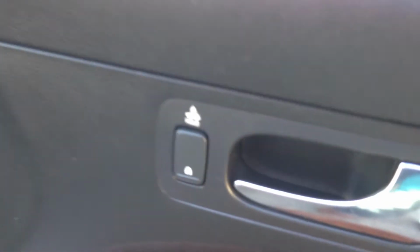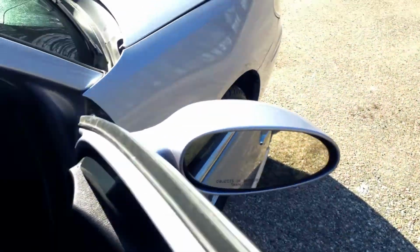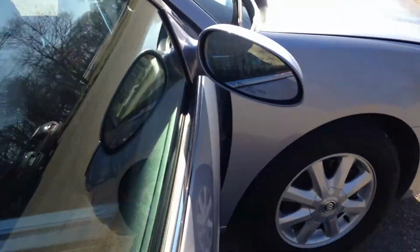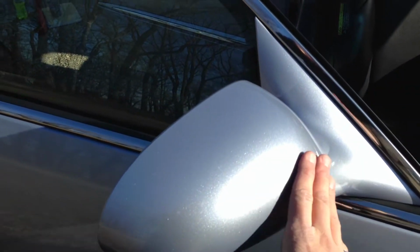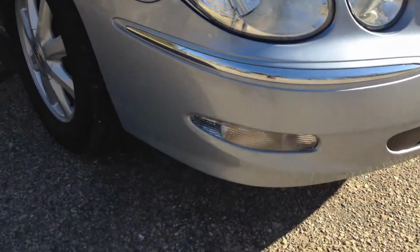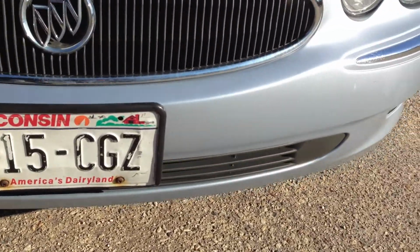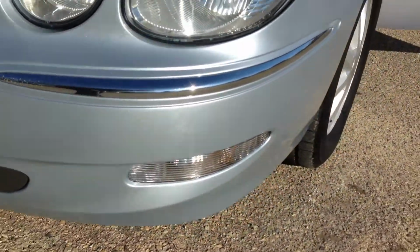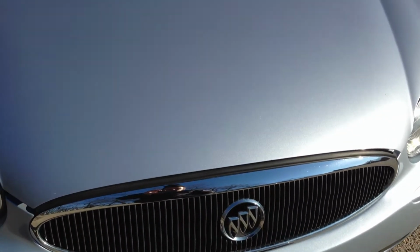Power windows, power locks. Each door in the front, you can activate the trunk with the button there. Power mirrors. This mirror here was actually just replaced. They had a wildlife incident on the passenger side, so that was replaced. And actually, on a separate incident, this front bumper was replaced last spring. But both were professionally replaced at Abra Auto Body on the west side of Madison. They both have warranties on all the work.